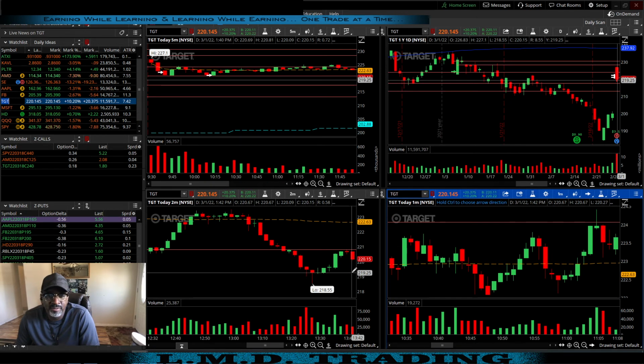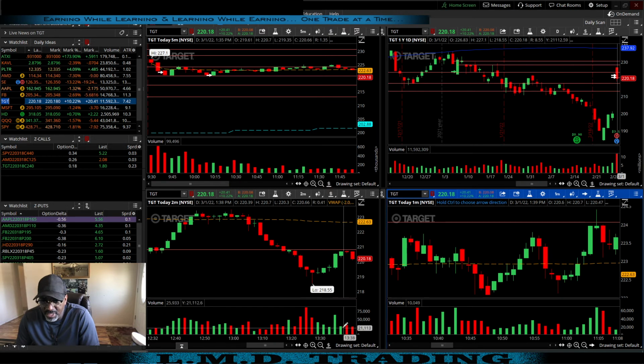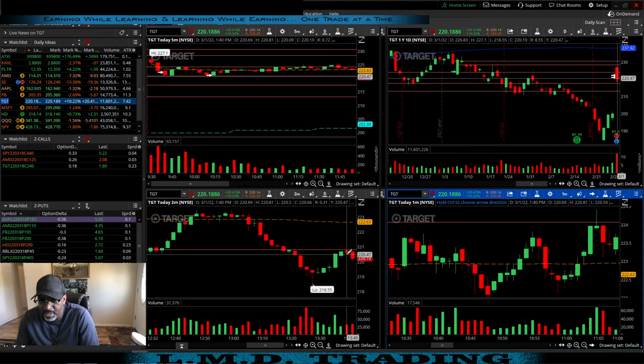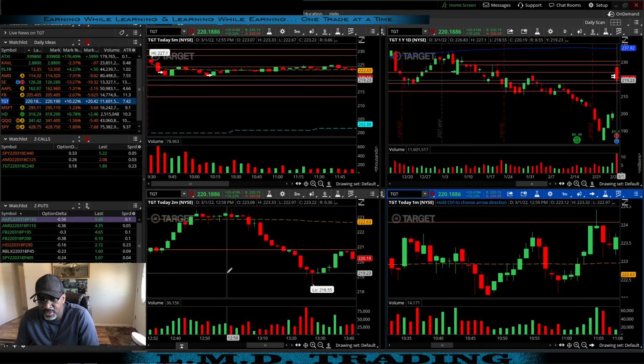We still have about 45 minutes left in it. Volume is just now coming up to catch it. But look at the size difference. And see, if buyers could step in, we'll see this candle start pushing back up. And that's what leaves that bottoming tail. But right now, sellers are pushing that back down.